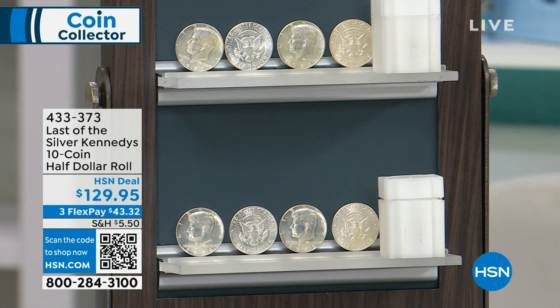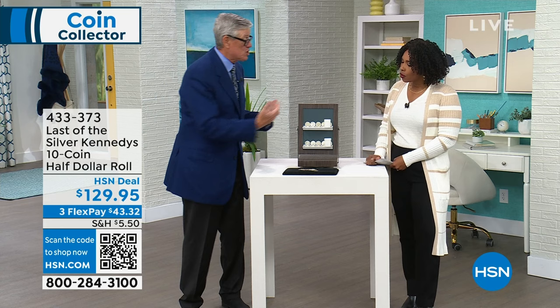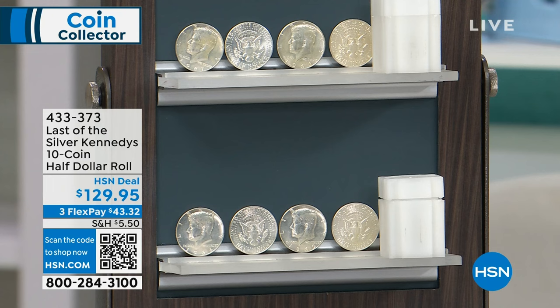Now, of course, those days are long gone. When I was a kid, that happened all the time. Up until 20 years ago, it happened all the time. Now it never happens. Silver is just far too valuable. They stopped making the Kennedy half dollars in silver, basically, in 1970. So these are all 50 years old plus. They're all a half century old, they're all silver, and they're all brilliant uncirculated.